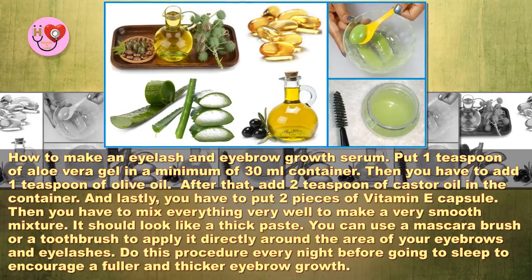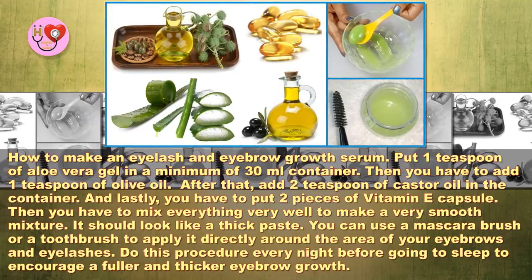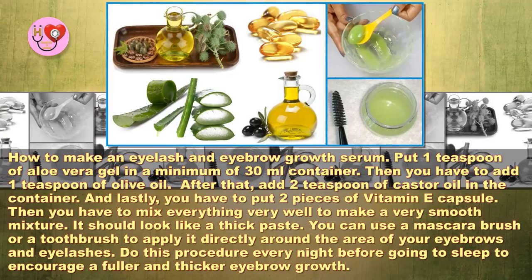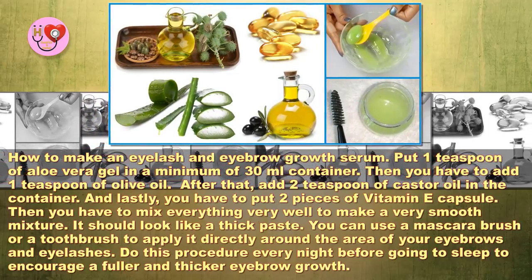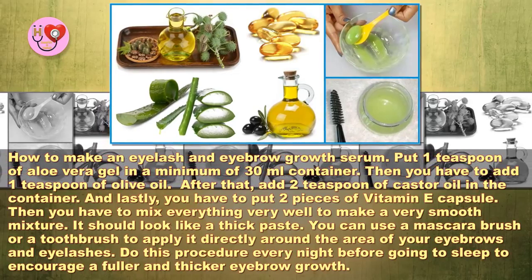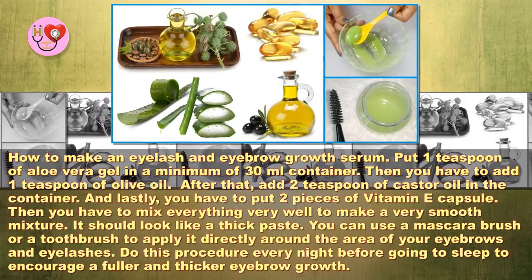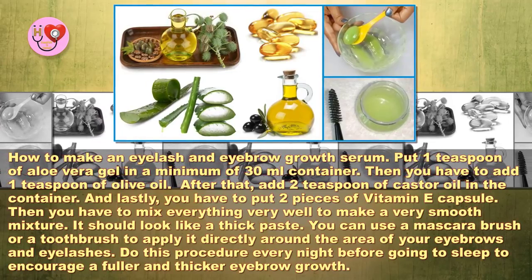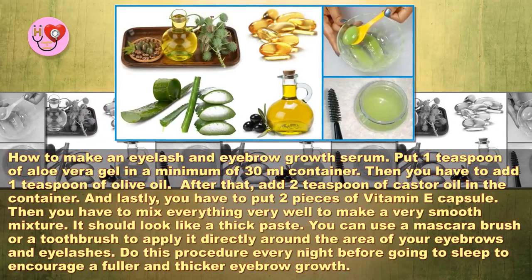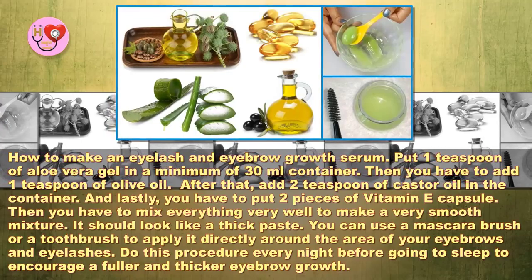Then you have to mix everything very well to make a very smooth mixture. It should look like a thick paste. You can use a mascara brush or a toothbrush to apply it directly around the area of your eyebrows and eyelashes. Do this procedure every night before going to sleep to encourage a fuller and thicker eyebrow growth.